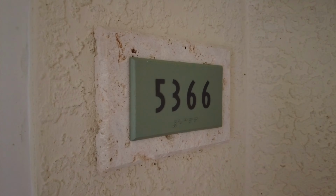Right across from the in-room laundry is where you'll find the guest bathroom. You do only have a single vanity here with a pretty large mirror. This bathroom actually was a pretty good size. It also does, of course, have a toilet and a bathtub with a shower.